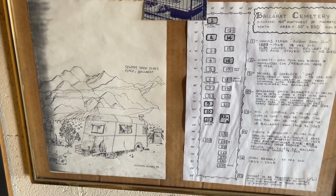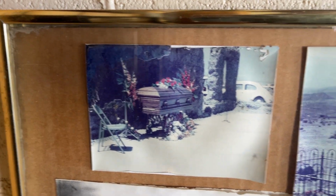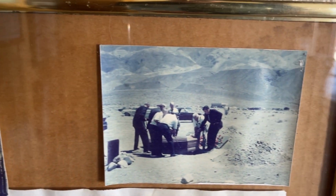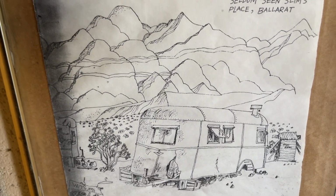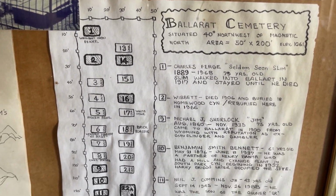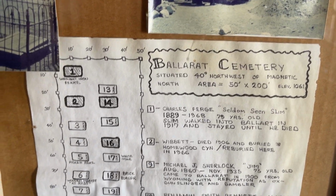Sure. Some information on Seldom Seen Slim. So here we have his casket, his actual grave marker, which we'll go see. Him being laid to rest. Here we go, Seldom Seen Slim's place, Ballarat. He lived in this little trailer. And then here's the cemetery layout. You can see number one, they've put Charles Fergie, which is Seldom Seen Slim.